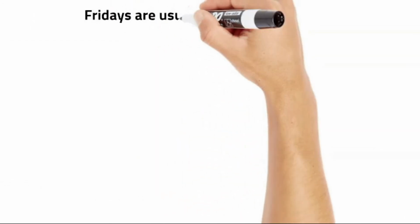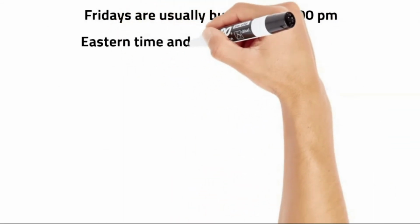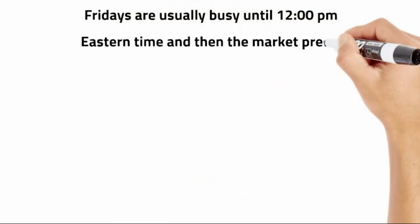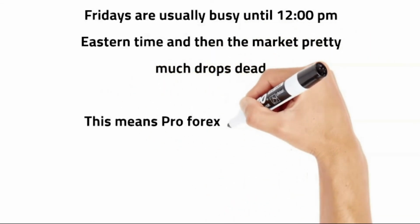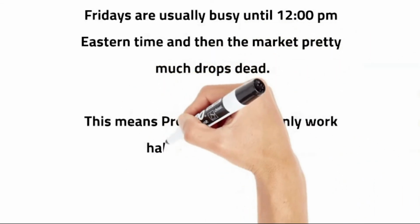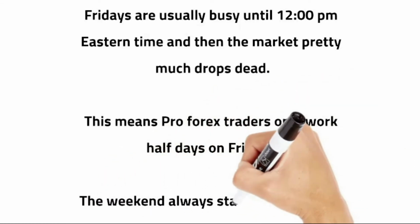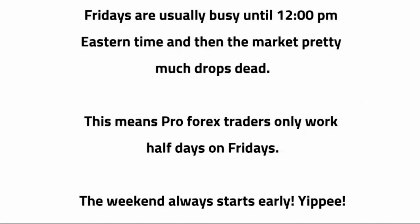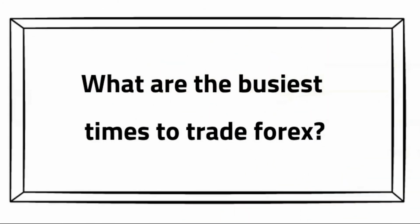Fridays are usually busy until 12 p.m. Eastern Time, and then the market pretty much drops dead as traders close their positions and head off for an early weekend. This means pro Forex traders only work half days on Fridays. The weekend always starts early. Yippee! So we've now learnt when the busiest and best days of the week to trade Forex are. Let's also have a look at what are the busiest times to trade Forex.